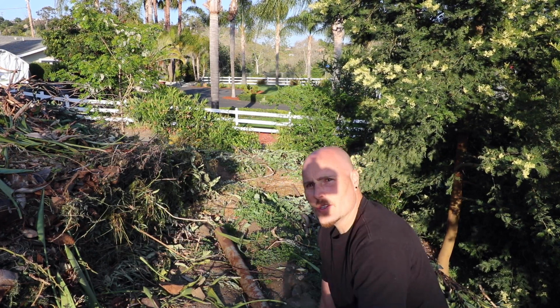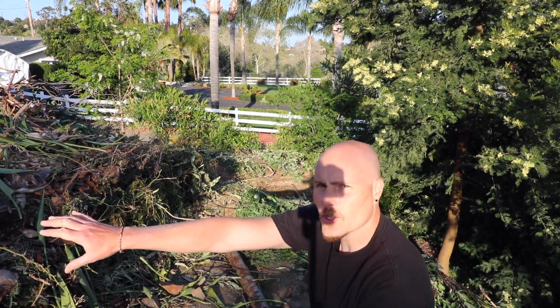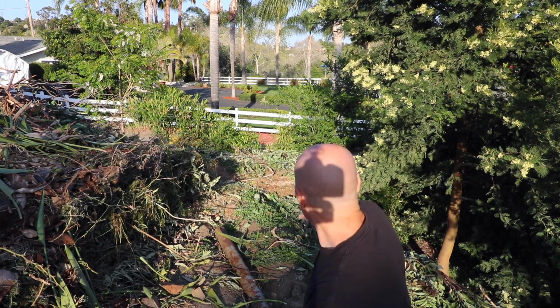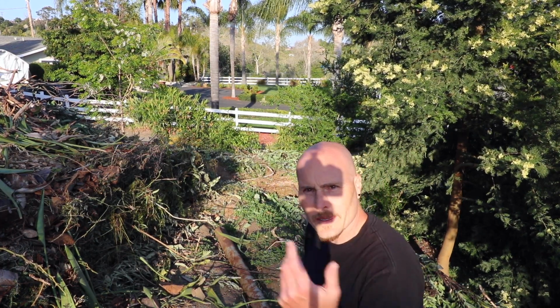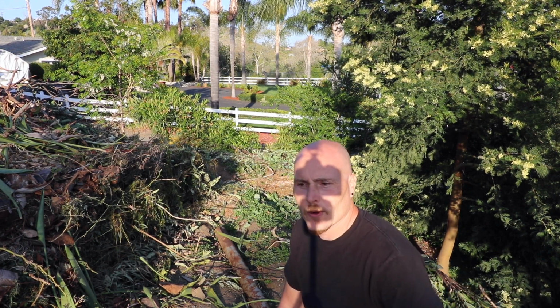So the nice thing about using all this scrap is I can move it by hand. So what I'm doing is I'm taking this, throwing it over the edge here because I'm trying to push the limits kind of back to that tree as far as I can get right there, and then I'll come in later and put soil on top of it, knowing the soil will squish down all the organic matter.